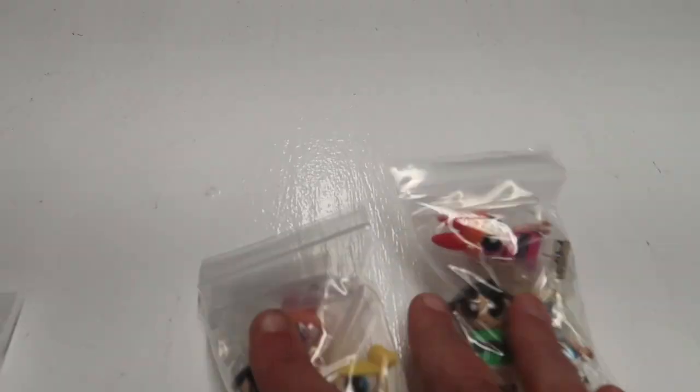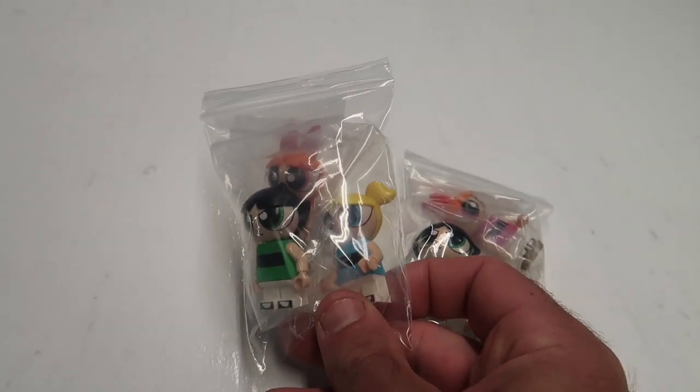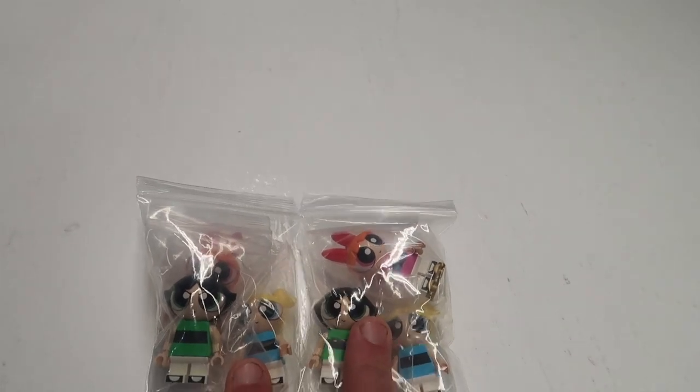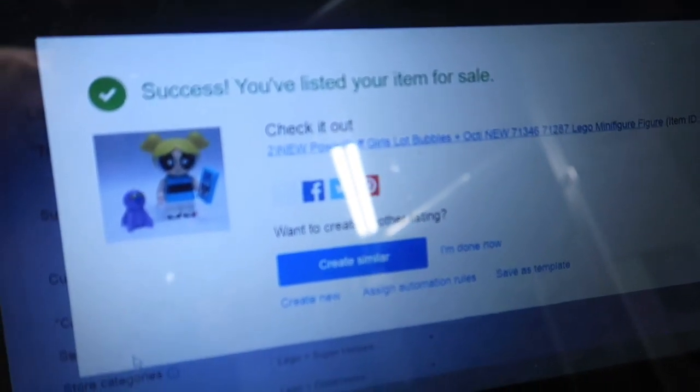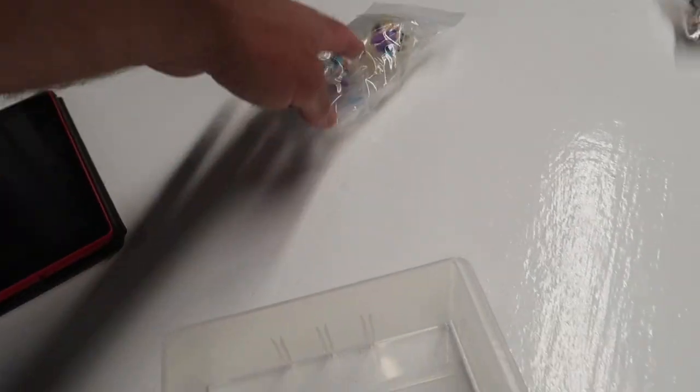All right. I had the other 2 Powerpuff Girls. I had 3 for sale of each, so I took 2 down off of each listing. So now I'm going to photograph those for eBay. This is already relisted. I didn't have any left, but it sold last month, so I still had it in there. So there's 4 in there already listed.